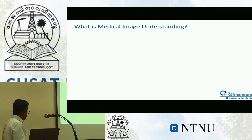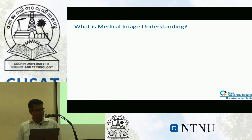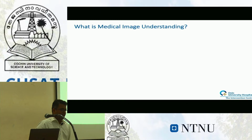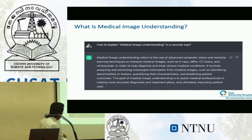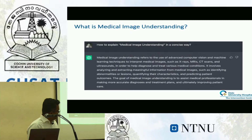So what is medical image understanding? That's a big question, because usually you say medical image analysis, and that includes everything. So what is exactly medical image understanding? Like anyone else, I asked ChatGPT what is medical image understanding, and to tell me in a concise way what that is. And it gave a quite good answer, actually.